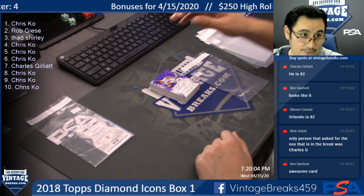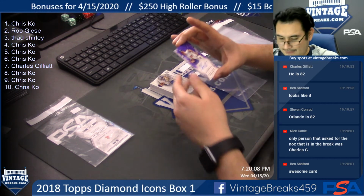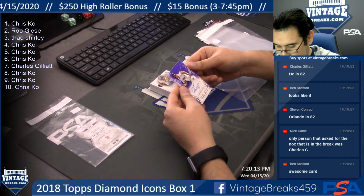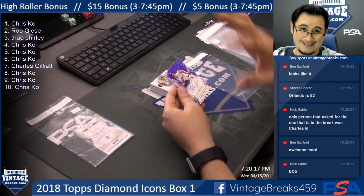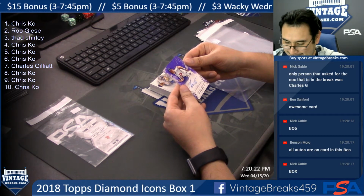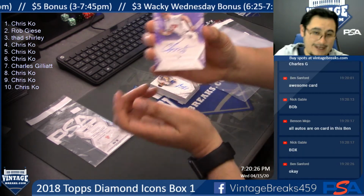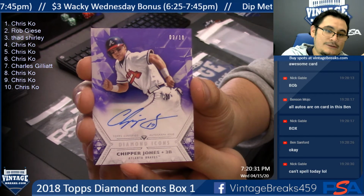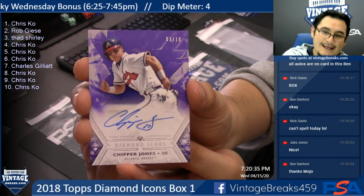Spot two, Rob Geis. Wow, our good friend. I met him. You guys did not meet him. I met him. Chipper Jones, 2 of 10, Diamond Icons for Rob Geis. I met Chipper, took a picture with him. Chipper Jones. That's a nice autograph right there. 2 of 10.